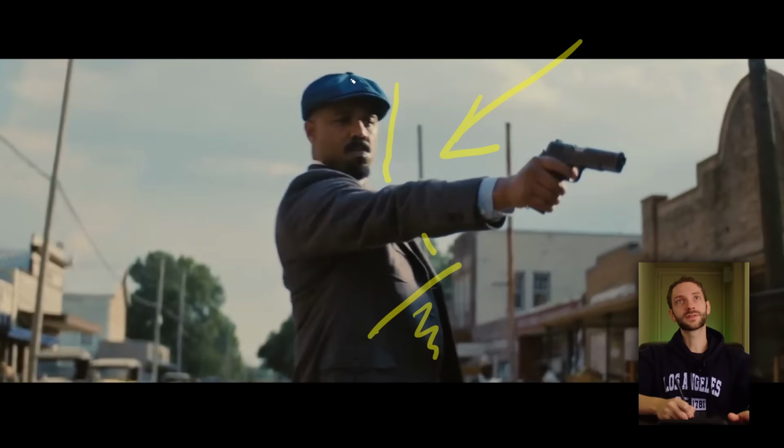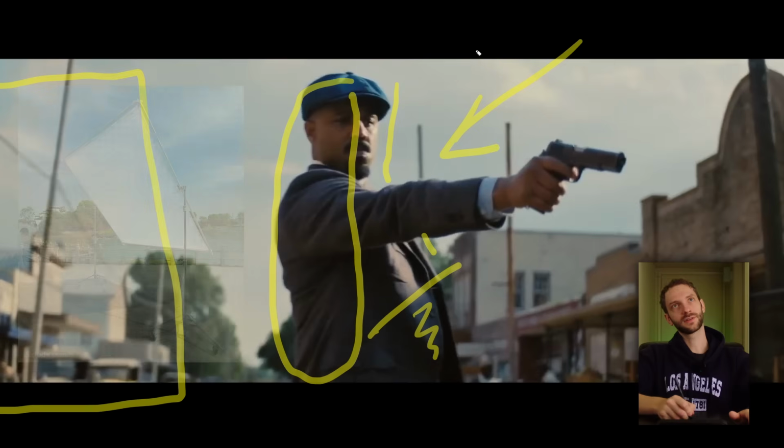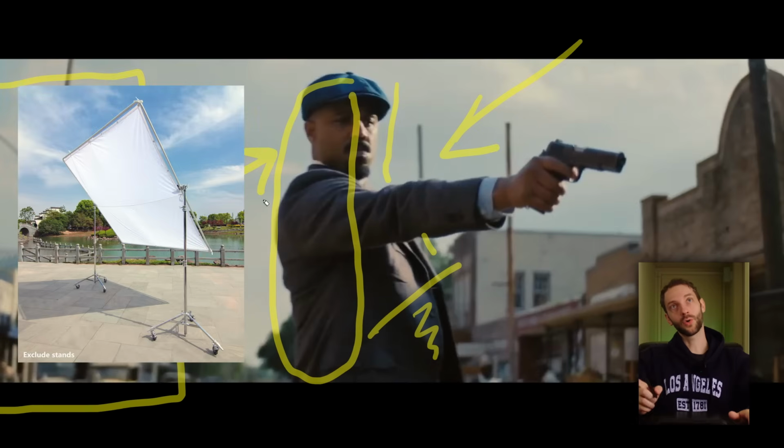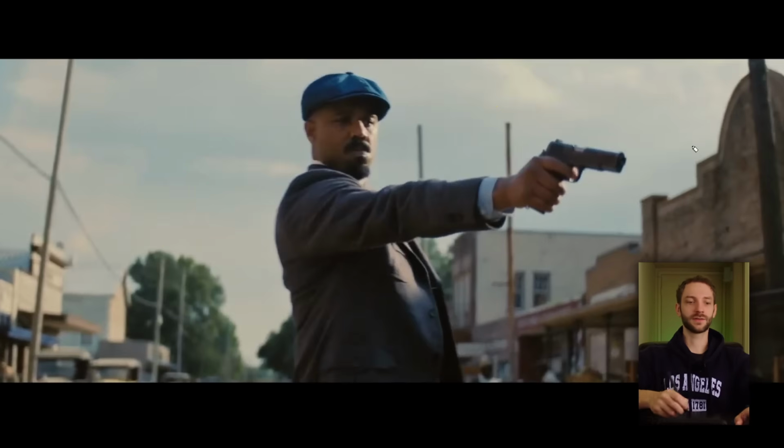If you look at the opposite side of his face from the sun, it's not dark. There's a chance that there's a big bounce on this side, bouncing the sun back on him, or this is literally the sun reflecting off of the dirt road, which would also work as a bounce. So it's kind of hard to say, but nonetheless, beautiful frame. Man, this is such a beautiful frame.